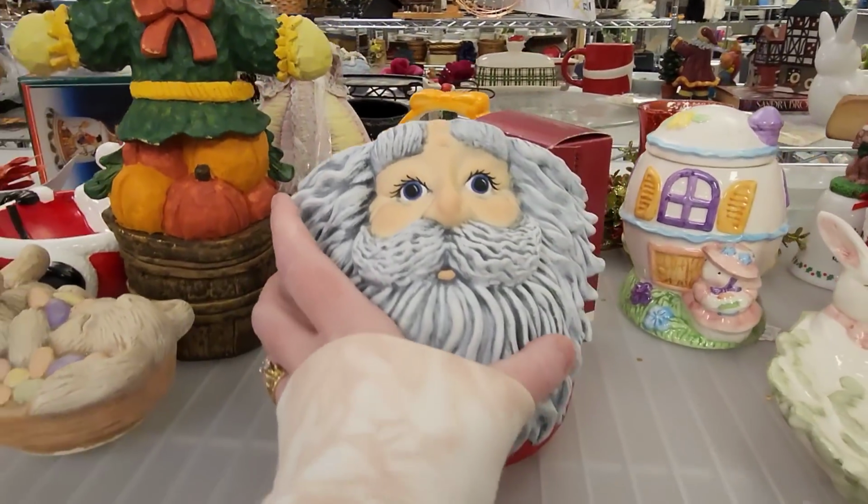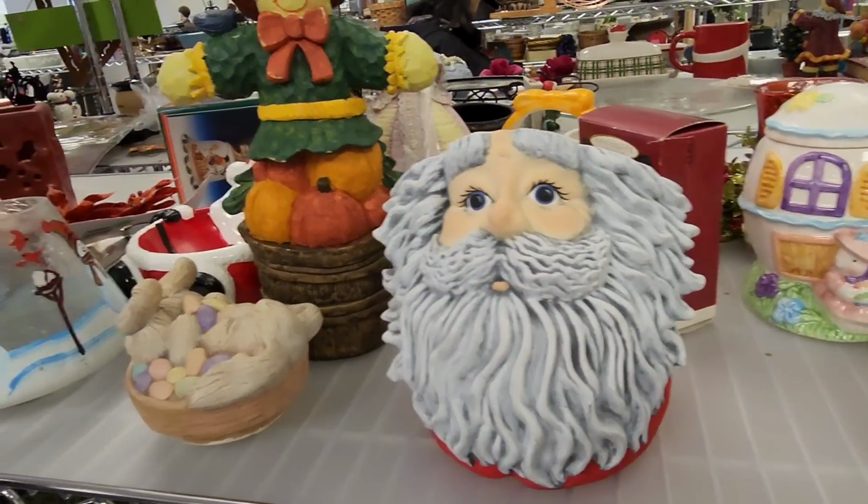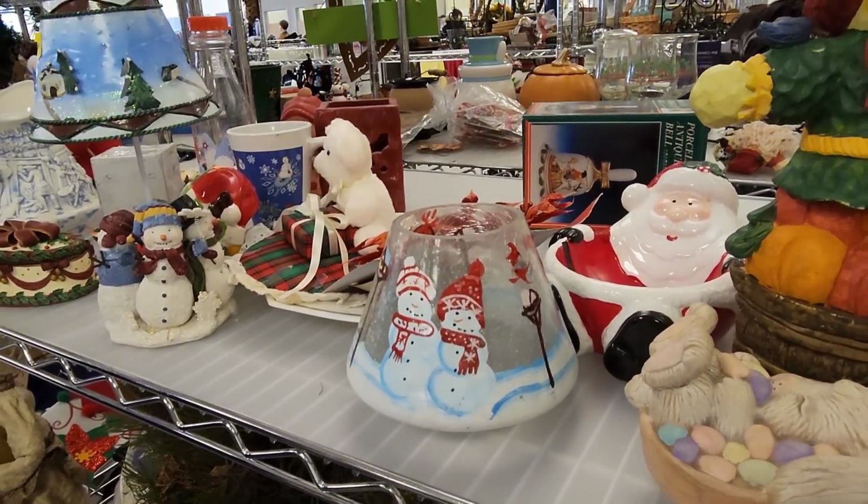And then Santa had lost his hat, but a very nice painted hobbyist piece. I bet he looked really fabulous with his Santa hat on.